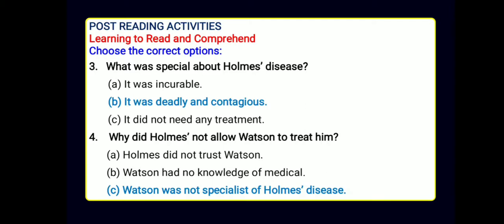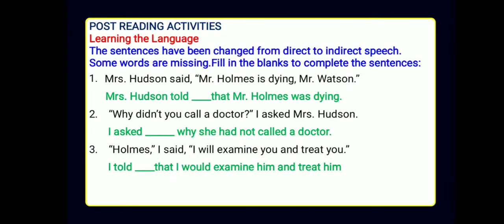I think you have checked your answers. Let us move forward. Here's another exercise. Let's do it. Please write the answers only. The sentences have been changed from direct to indirect speech. Some words are missing. Fill in the blanks to complete the sentences.